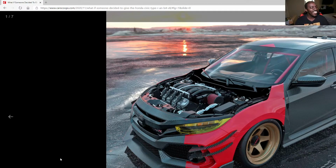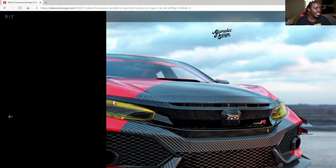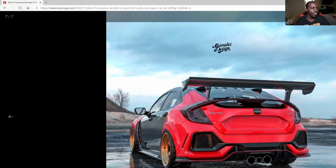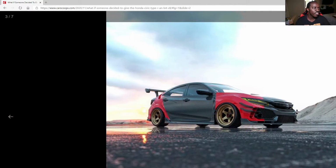The only thing that I don't like about it is the badge. I like the styling and everything, it's just the badge that was kind of trash. But anyway, the person that did this is Abimelech Designs, and this is coming from Car Scoops. Overall, the car looks pretty dope. I'd get down with that, but I still prefer the Honda engine.